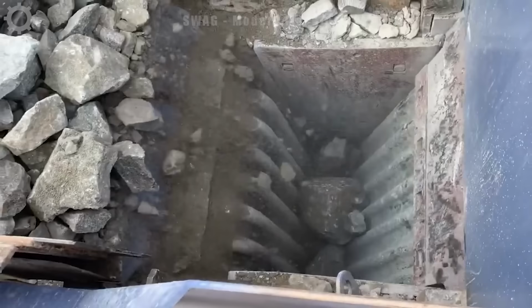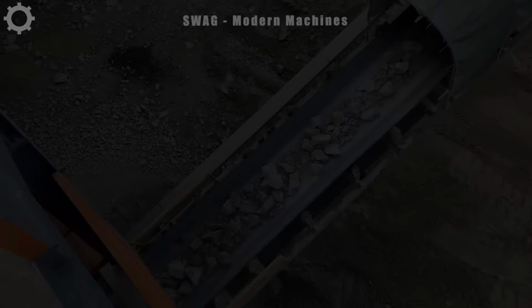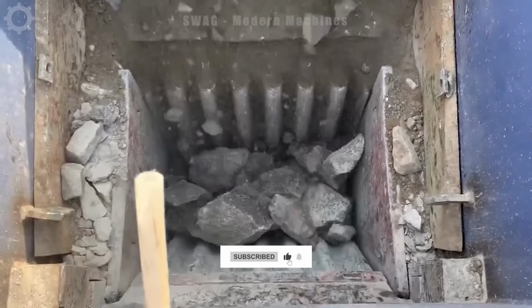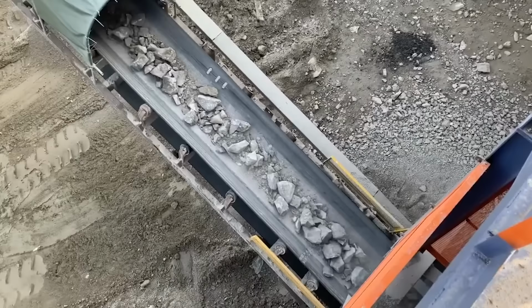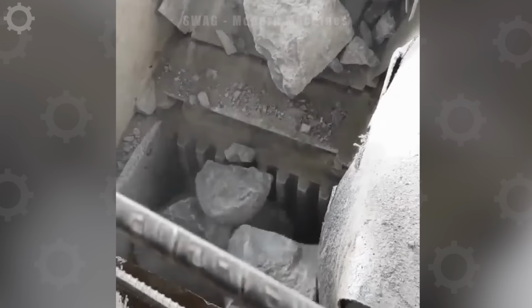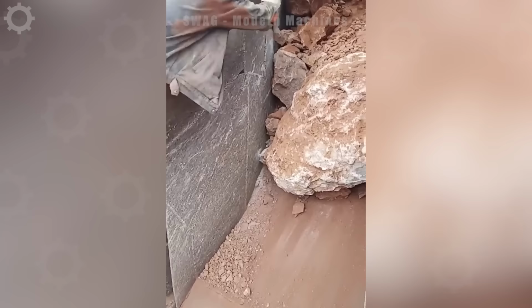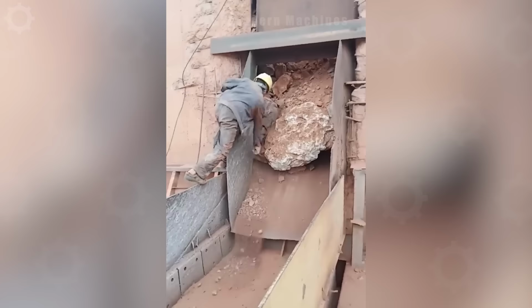This is a close-up shot of a powerful jaw-crushing machine. Crushing ice is also often problematic because of such large stones.